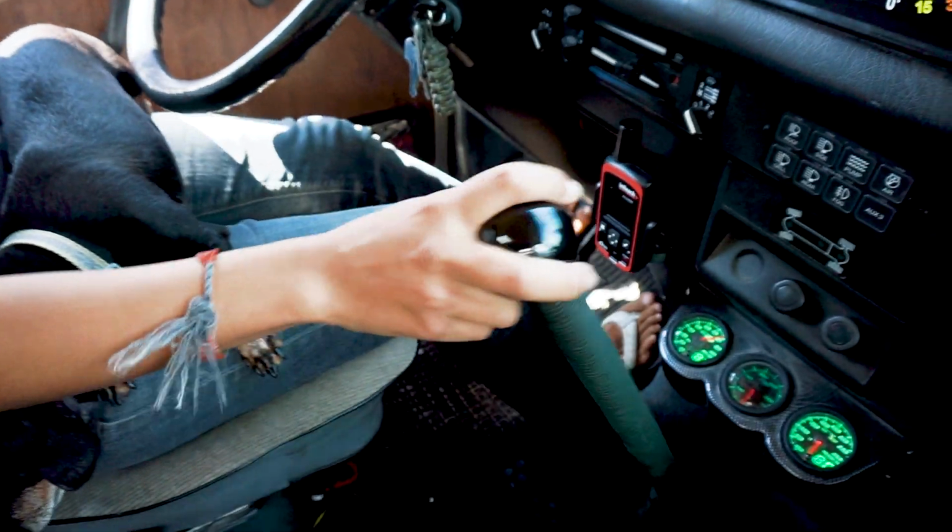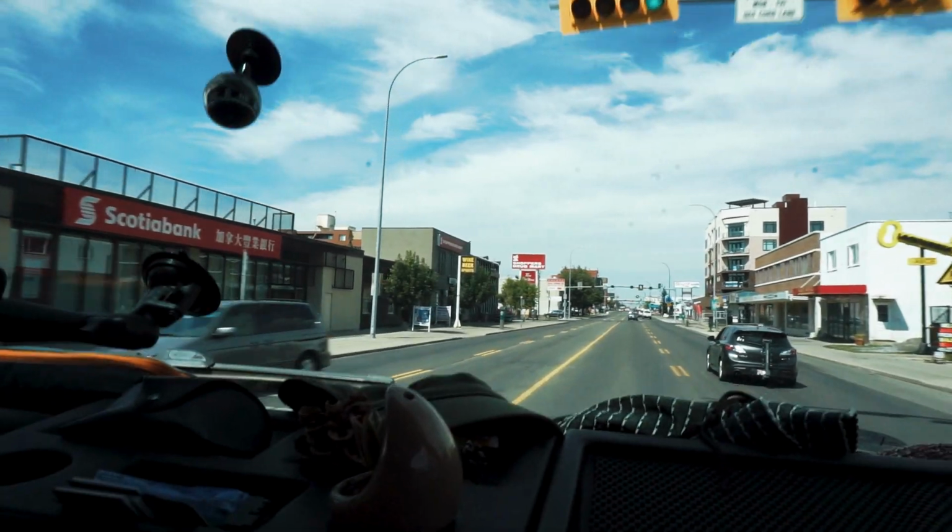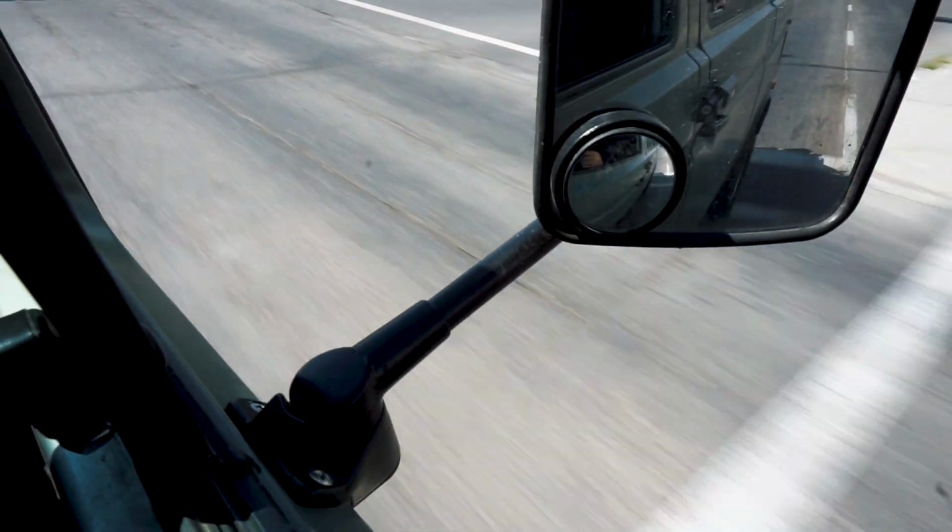We left the mall and headed back to the house, where in a few days we'd be preparing for a camping trip with our new friends.